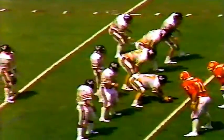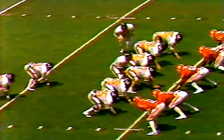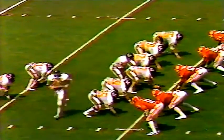Now here comes the wing bone again. Lang will be to the left side. Graves will be split off right end as Lang is in motion left to right now. A 10-3 football game, Tigers on top. Hand off to the deep back. That's Gaines. Gaines straight ahead, crosses the 25 to about the 29-yard line and is hit there by Jeff Davis.